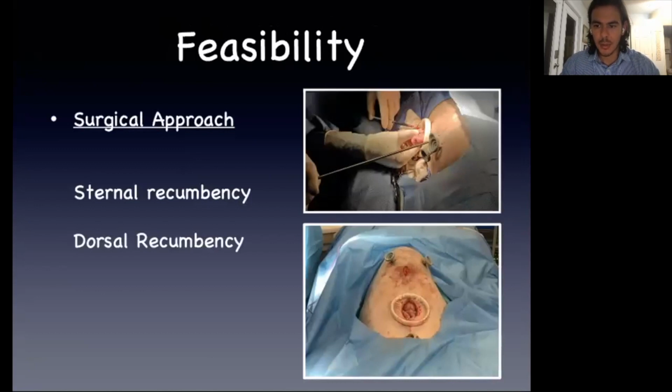Access to the abdominal lymphatics was successful from both sternal and dorsal recumbency. Thoracic duct ligation was not pursued in dorsal recumbency due to the poor visibility and access to the duct. However, in both cases where this was performed, a robust embolus reached and filled the thoracic duct, arguably negating the need for ligation.